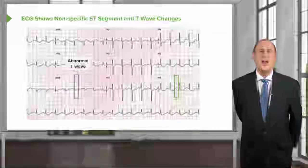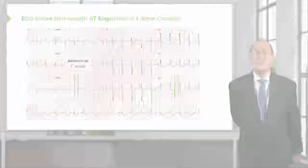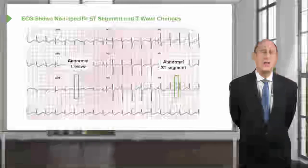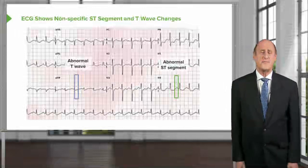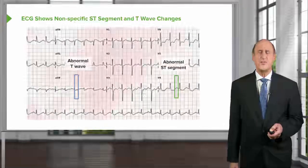This ECG has non-specific ST and T wave changes. Notice the sort of funny-looking, slightly depressed ST segment in blue and the abnormal T wave coming out of that ST segment in green. And this could be the result of electrolyte abnormalities such as hypokalemia, could be hypoxia, infections. A whole variety of things can do this. It's non-specific EKG changes. It doesn't enable you to make a definitive diagnosis of what caused this.